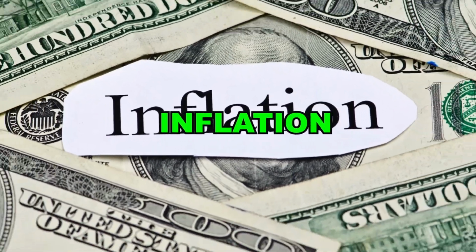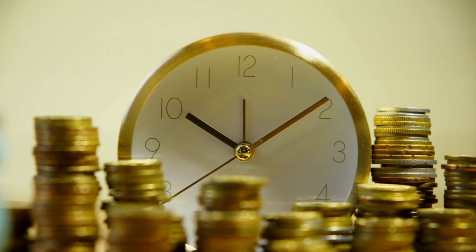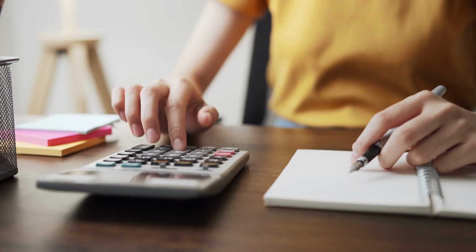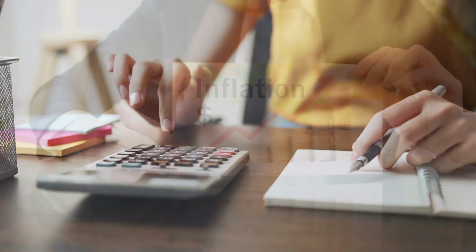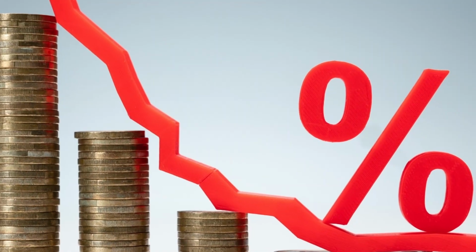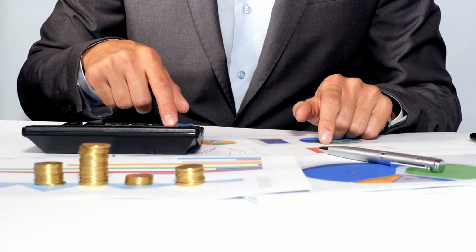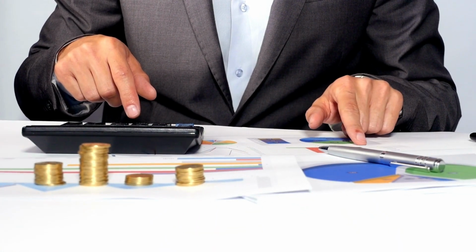Number 6, inflation. The time it takes to lose half of its value at a specific inflation rate may also be calculated using the rule of 72. With inflation, the rule is reversed. Customers can estimate the rate at which interest prices would cause the value of their savings to decrease by half. Divide 72 by the yearly inflation rate to arrive at the answer.